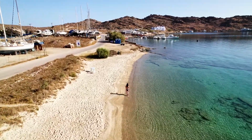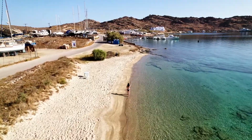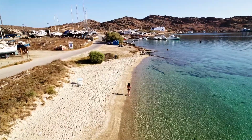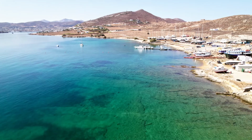ATV ride up the coast, you get to Kalamia Beach, which is pretty much just a stretch of sand, but I found it really awesome because there was nobody there, and there's like a little fisherman's harbor where I think you can rent kayaks and just go explore the area, which is super cool.